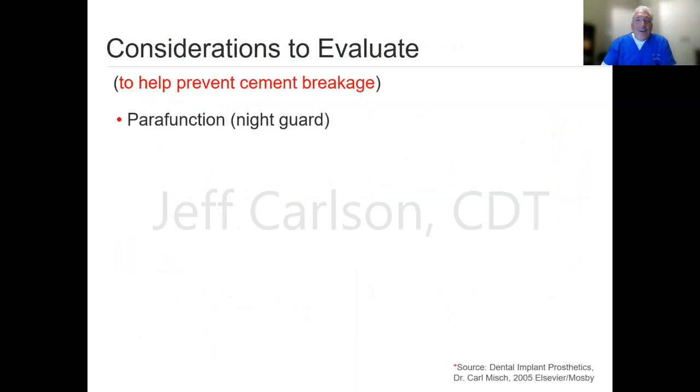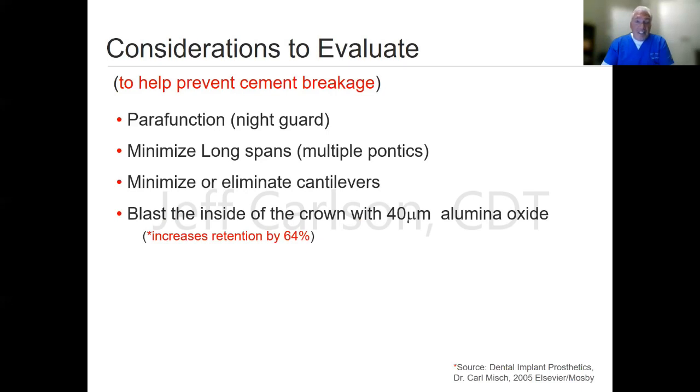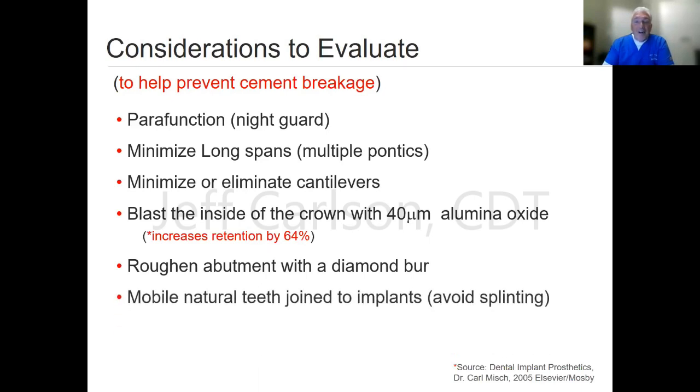So things to consider, though, to help with cement retained restorations: evaluate parafunction, night guards, minimize the spans. Multiple pontics can create a little bit more problems. Minimize your cantilevers, or if not eliminate them, at least minimize them. If you're dealing with crowns, some type of surface roughness inside. This was some numbers that were done here when we were doing a lot of the metal crowns, which are still done. Just roughen the abutment itself, make some mechanical retention on the abutment itself. And if adjacent teeth are mobile, avoid splinting them to implants.